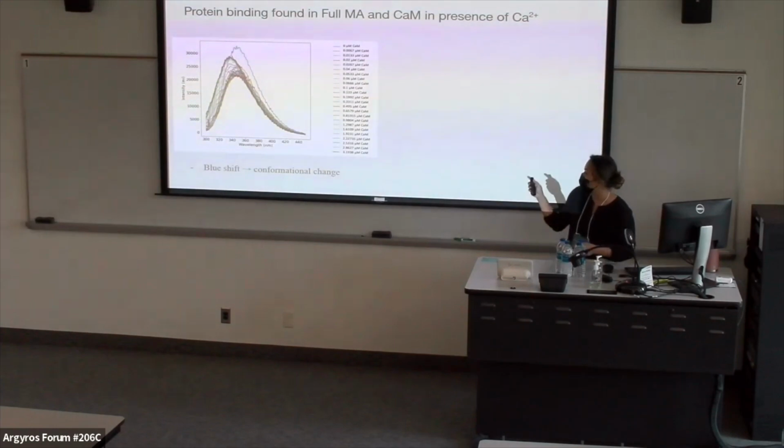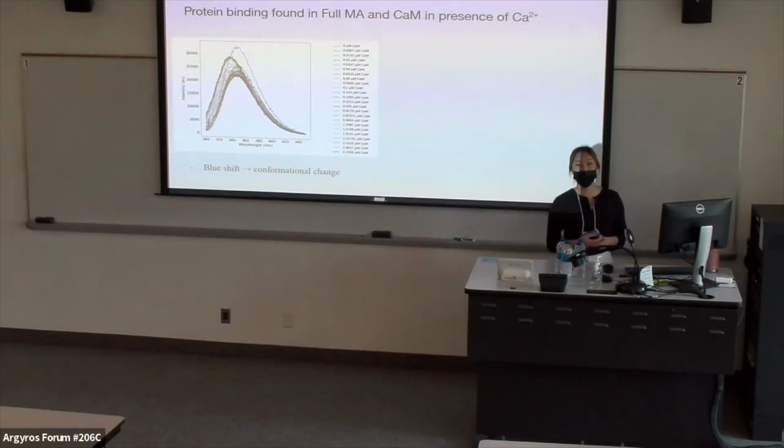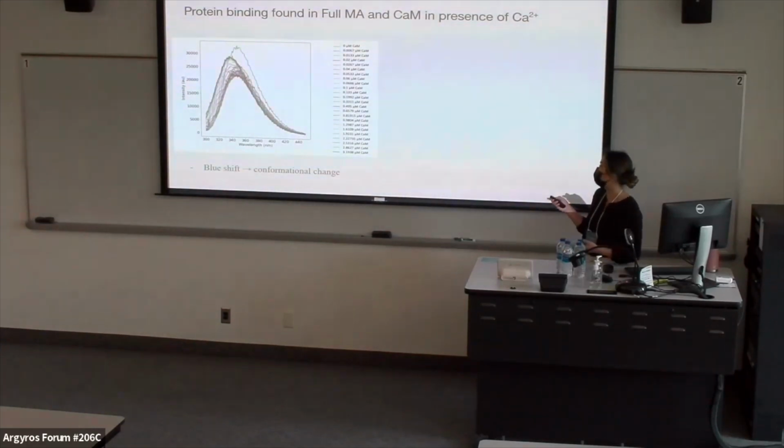We plot it with wavelength versus intensity. We start off with our first initial value at this blue, and it takes a rapid decrease in intensity and drops down. Once the calmodulin concentration has hit a certain point, then you see this blue shift occurring, which is the shift of peak wavelength. And we have said before that this is a conformation change that we're seeing and confirms protein binding.